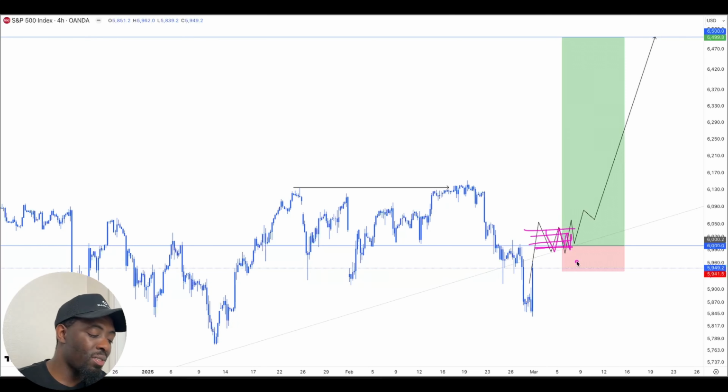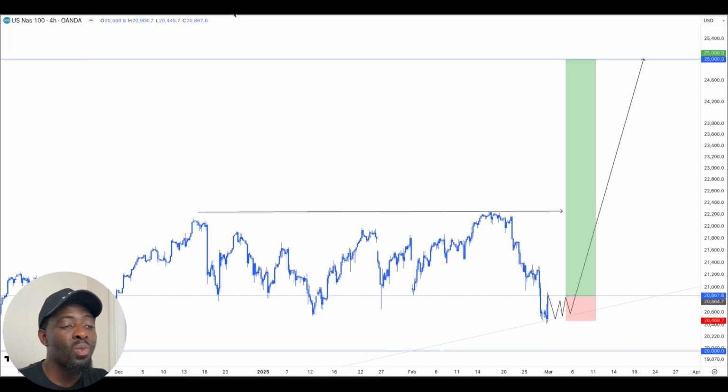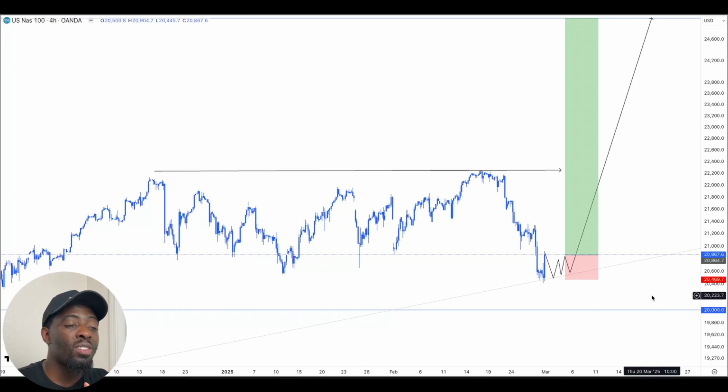All right guys, so that's it for me on the S&P 500. So you're looking at the S&P 500, you're looking at NAS100. It's just a similar move. Now NAS100 looks better than the S&P 500. The reason I'm saying this is because NAS100 is still within the trend line.